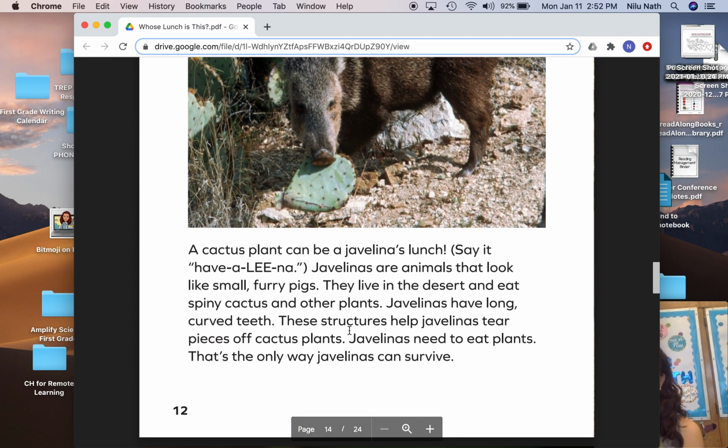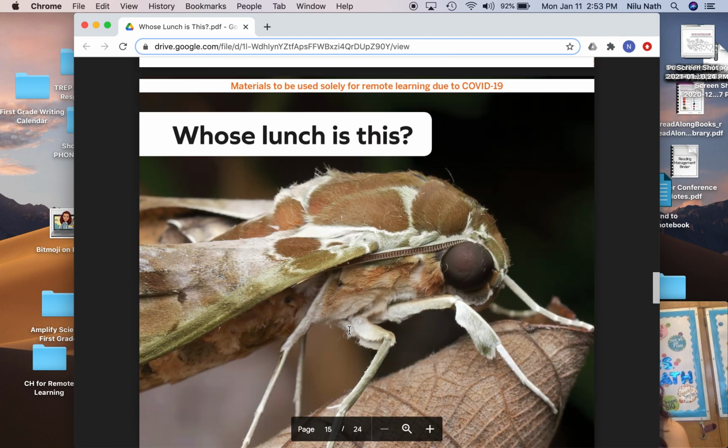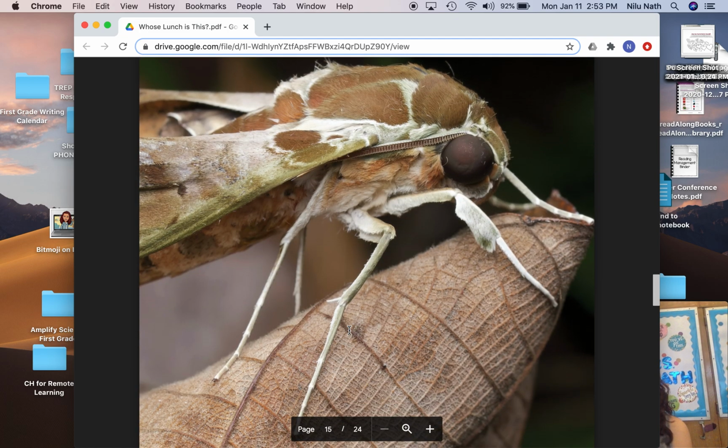A cactus plant can be a javelina's lunch. Say it. Oh, javelina. Javelinas are animals that look like small furry pigs. They live in the desert and eat spiny cactus and other plants. Javelinas have long, curved teeth. These structures help javelinas tear pieces off cactus plants. Javelinas need to eat plants. That's the only way javelinas can survive. Whose lunch is this?